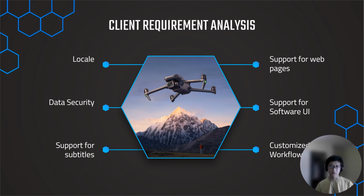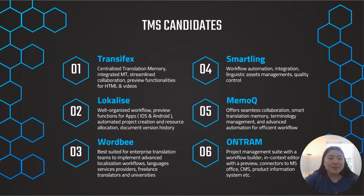And finally, for the workflow, because DJI has so many different file formats and different content, it is very important to have a customized workflow for each type of them so that the internationalization strategy can work. So hi, I would like to talk about some of our top TMS candidates for this project. We're a group of four, and for DJI, we decided to look at the eight TMS here.